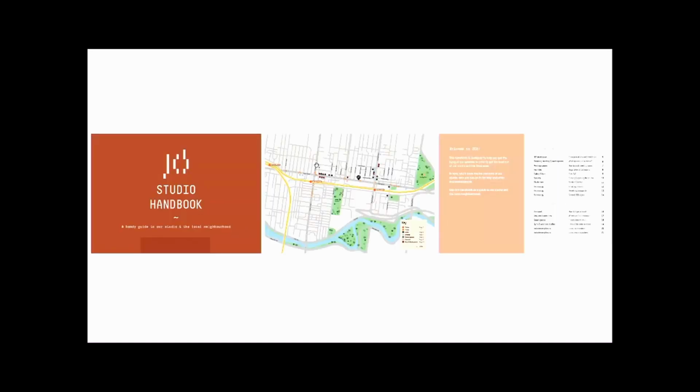We also made a handbook for our team moving from the city to Richmond: where to eat, where to go, how to catch a train. And this is now something we actually give to all our new employees joining the practice.